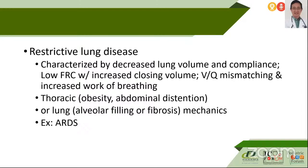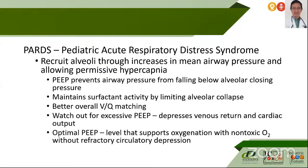So usually we will increase our functional residual capacity by increasing your PEEP. As was mentioned, you recruit alveoli by increasing your mean airway pressure or your PEEP mostly. This also helps maintain surfactant activity. You improve VQ mismatching, but as was mentioned, avoid excessive PEEP, because you'll be compressing the pulmonary vessels, you'll depress venous return and therefore depress cardiac output.